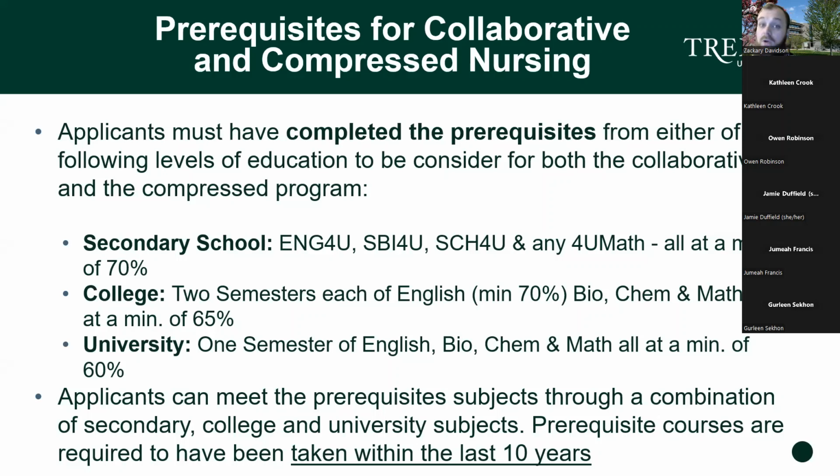It could be something like a communications course, or bio, chem, and math at a 65%. Well, we can use, again, those courses to satisfy the prerequisites for nursing. Same goes for university: 1 semester of English, bio, chem, and math, all at a 60%. We can then use those courses to satisfy prerequisites.